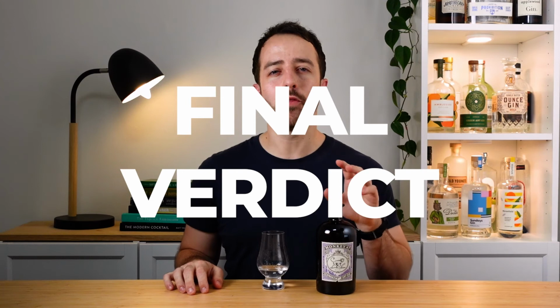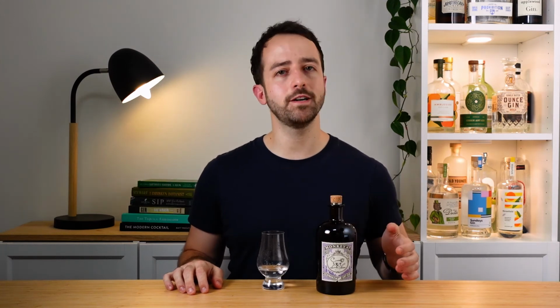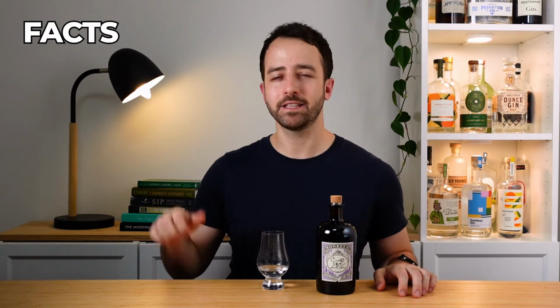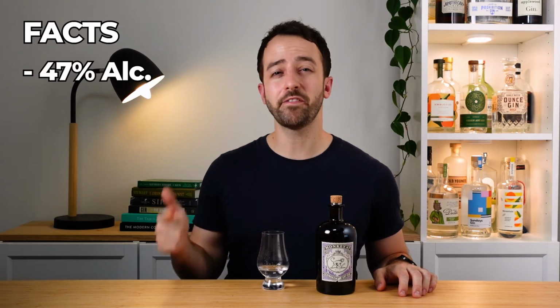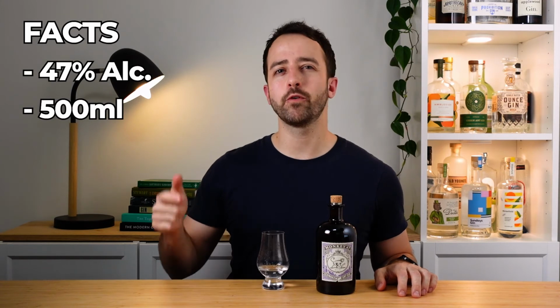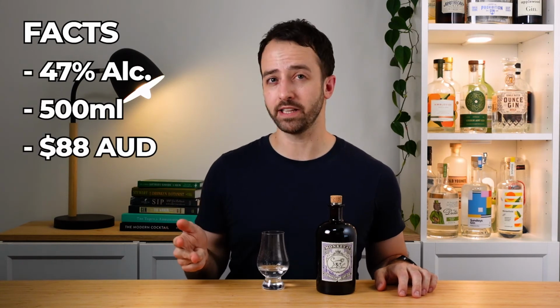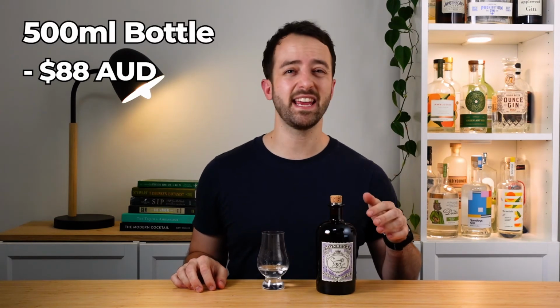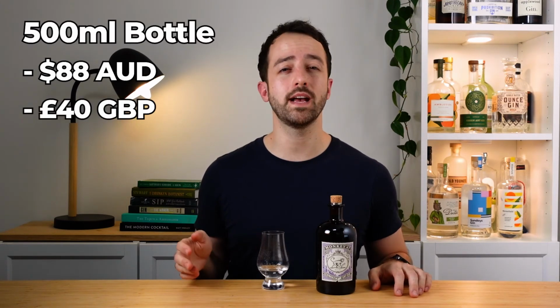So I guess now is the time you want to hear my final verdict on the Monkey 47 gin. Well, first off, as always, the hard and fast facts you need to know. This one, it's 47% alcohol, it's a 500ml bottle, and we're talking around $88 Australian, which I've done a little bit of research, and from what I understand, in the UK, it's around £40, or in the US, it's around $50 US.